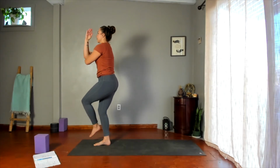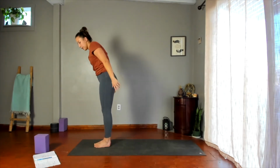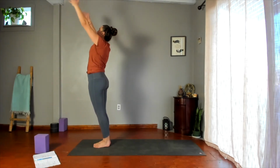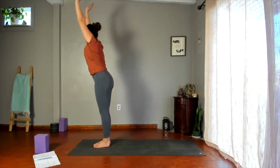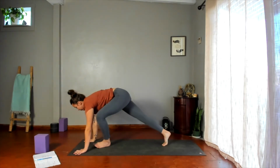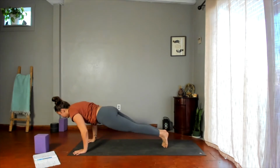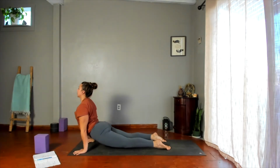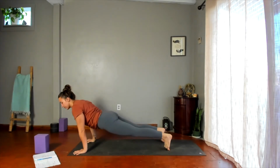Unbind your arms. Tadasana, mountain pose. Inhale, reach your arms up. Exhale, forward fold, Uttanasana. Inhale, Ardha Uttanasana, lengthen your spine. Exhale, plank pose, top of a push-up, all the way down to Chaturanga Dandasana. Feel free to use your knees. Inhale, upward dog. Straight arms, straight legs, hips forward, shoulders back. Downward dog.